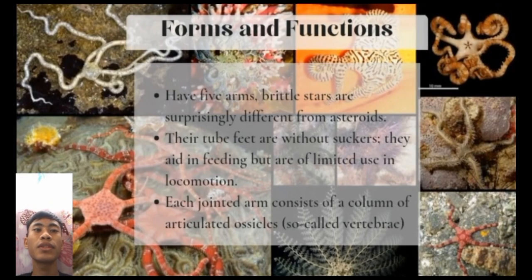And for the forms and functions, although both have 5 arms, brittle stars are surprisingly different from asteroids. Wala silay papillae, and ilang ambulacral grooves kay closed and covered gani with arm ossicles, unlike sa asteroids. Their tube feet are without suckers. They aren't used in feeding but are used in locomotion. In contrast to asteroids, the madreporite of Ophiuroids is located on the oral surface on one of the oral shield ossicles.